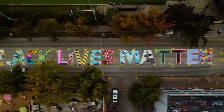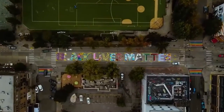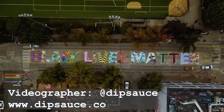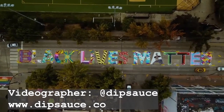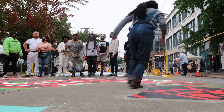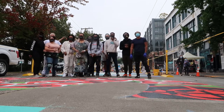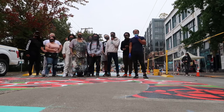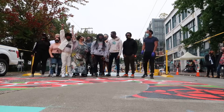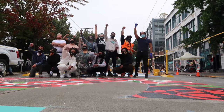Super grateful for Dip Sauce coming through with the drip with these incredible aerial shots. He also recorded some behind the scenes footage of us on site while we were painting the mural. So make sure you all check out the Vivid Matter Collective and his account as well. We had the privilege and honor of having Zorn B. Taylor take the behind the scenes photos for this project. Stay tuned for those photos. Thank you.